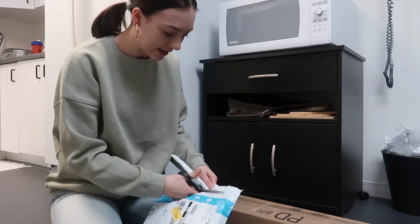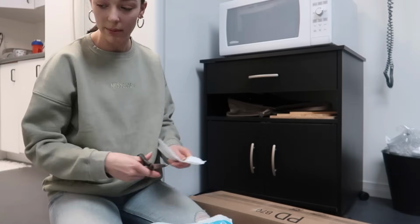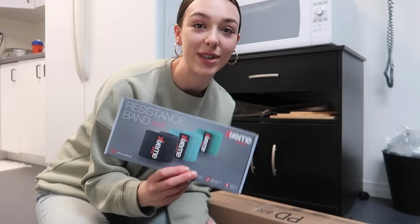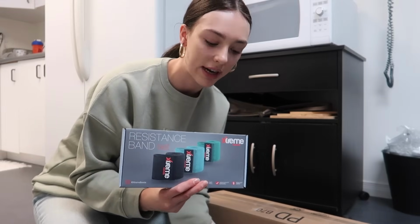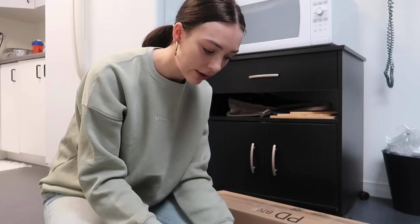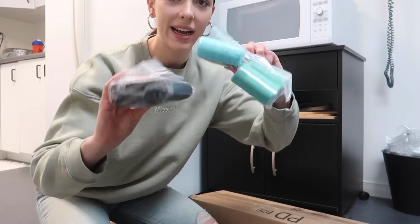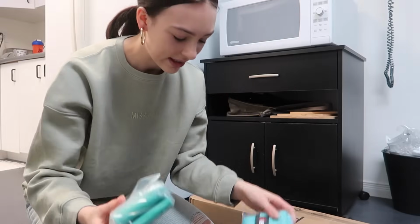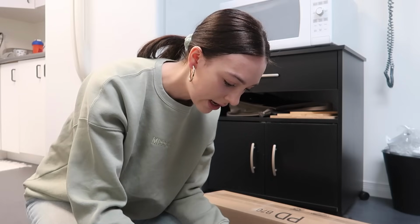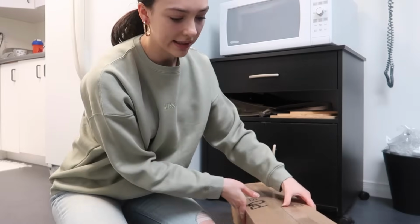I've ordered so much stuff recently that half the time I don't even know what's coming or when it's coming. Ooh, yay, okay. So I ordered some new resistance bands because some of mine were getting old and breaking. So I got these to do some more workouts because I needed new ones. They look beautiful. Look at these colors. Black, of course, but then there's this gorgeous turquoise and green one. So I will link this set down below because they were actually a super great price for the set of three. And they look pretty nice. So that's exciting.